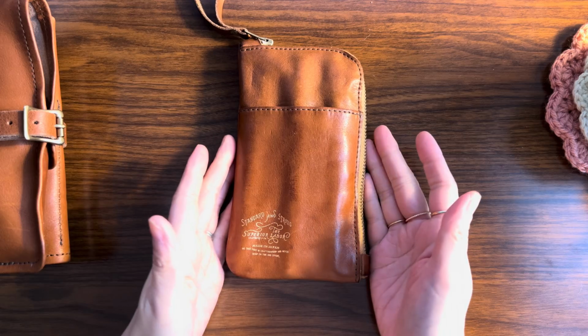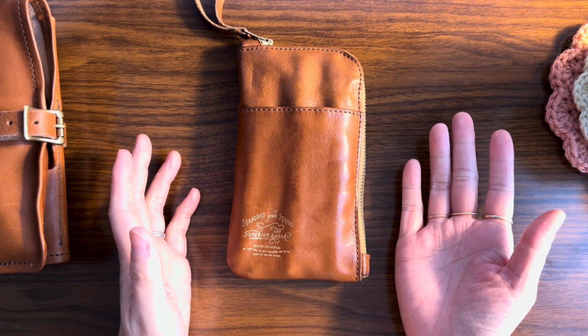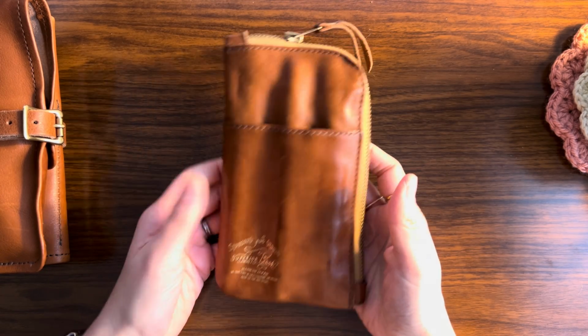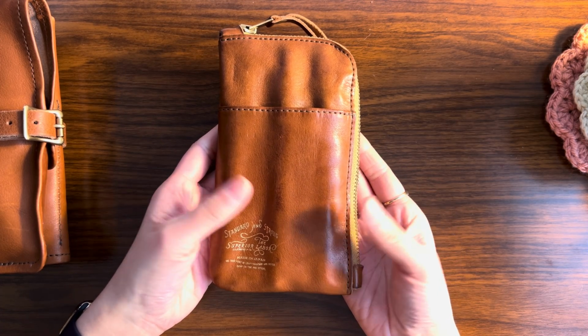Okay, so this video is getting pretty long already. I'll just go over my daily driver pens next. Every pen that I have inked up and I'm using on a regular basis lives in this pen wallet.